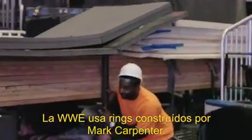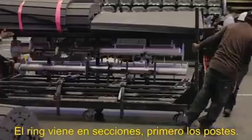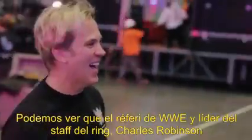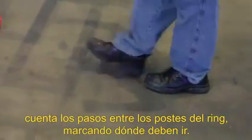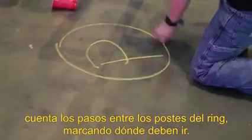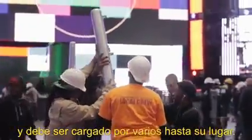The WWE uses rings built by Mark Carpenter. The rings come in sections. First, there are the ring posts. We watched as WWE referee and ring crew leader Charles Robinson walked out the distance between the posts, marking where they should go. Each post weighs a few hundred pounds and must be carried by teams to their spots.